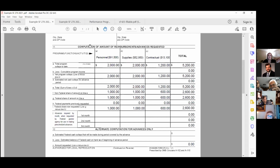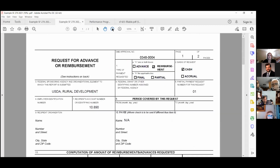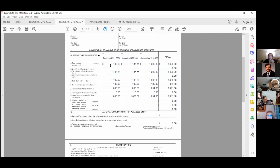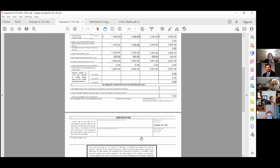But you'll see the 10% one. It's the same thing for the 10% one. Instead of 2,000, it's now 1,100. The non-federal share is $100. The federal share is $1,000, and that's what you're requesting. You'll also notice that those total amounts match the total line at the top of the letter that you did too. And then don't forget to sign it.